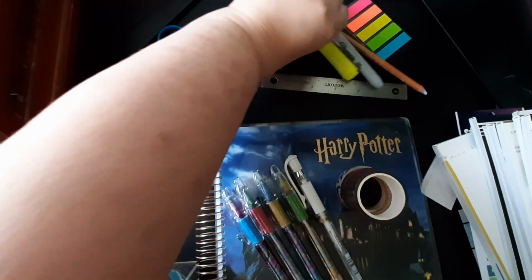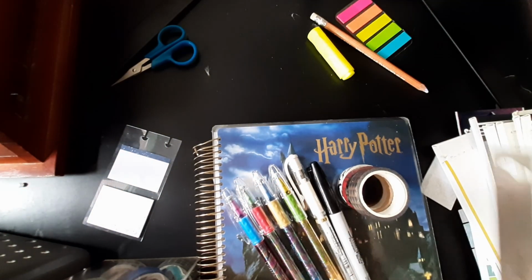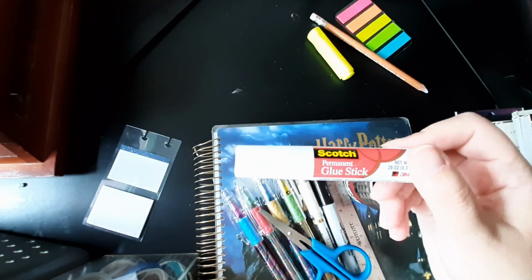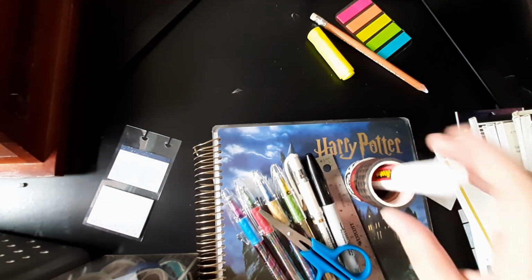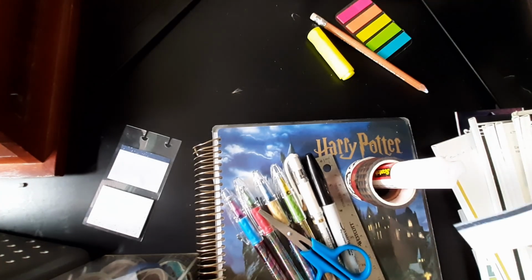I also do sometimes use a Sharpie in here. I do need my ruler. I've got my scissors here. Absolutely need a glue stick. These are my favorite. They're just by Scotch. I got a bulk set of them off of Amazon. And I think that's about it.